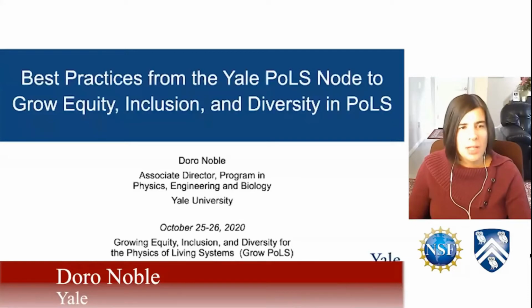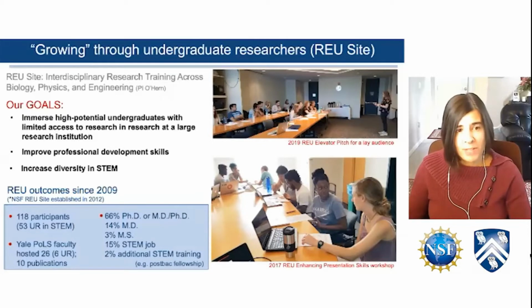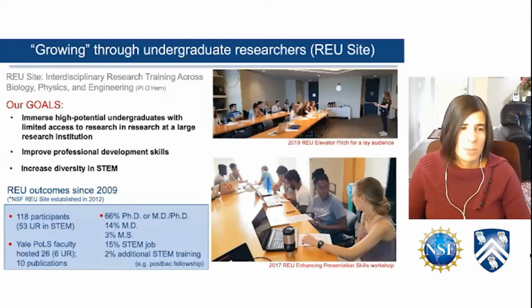grown equity, inclusion, and diversity in PoLS and in STEM. So one of the ways has been through our NSF Research Experiences for Undergraduates, or REU site, that Corey O'Hearn and I co-lead. And the goals of this program are to bring to Yale undergraduates with limited access to research, but who are very interested in research, to be able to conduct 10 weeks of summer research at Yale.